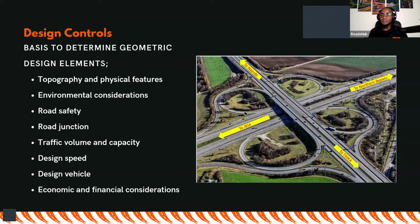The other thing is safety. How do you guarantee the safety of the road users? The other one is road junctions. How do you locate, how do you space, and how do you choose the kind of junction that you have? For example, in the picture that you're looking at here, you could be asking yourself, why did the design engineer, of all other intersections that are available, choose the cloverleaf intersection? Why didn't he go for a trumpet junction? Why didn't he go for this kind of intersection?